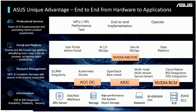With resource management, we also have our own tool to work with our partner, the ASUS Control Center data center version. This one is for centralized management, and AIDC is for remote deployment. We can also have NVIDIA BCM. The reason we have BCM is that if you have a DGX solution or an HGX solution, sometimes they will run the full NVIDIA software stack. So BCM will be another alternative for this kind of solution.